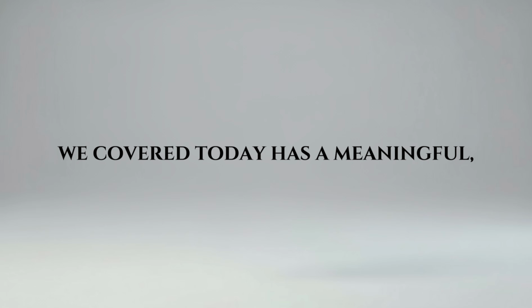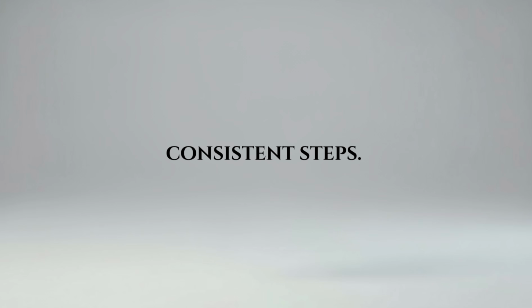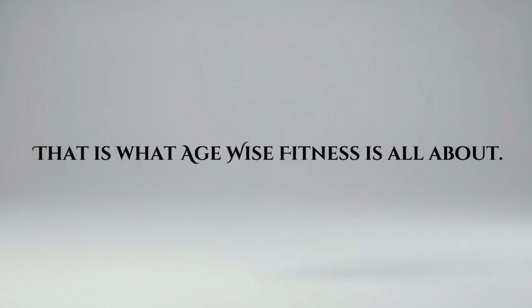What I do know for certain is this: your knees are not beyond help. The changes that happen to joints after 50 are real, but they are not final. Every one of the 4 fixes we covered today has a meaningful, evidence-supported impact when applied consistently. Small, consistent steps. That is what age-wise fitness is all about.